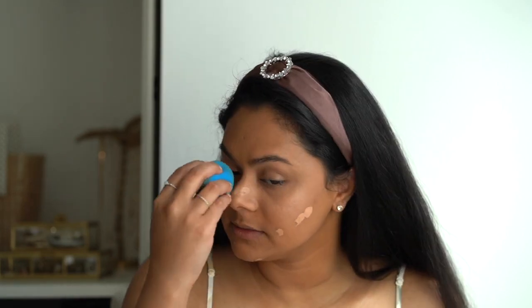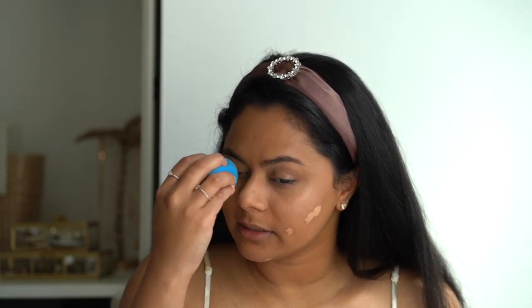I'm going to really blend that into the skin because the shade is quite a lot lighter than my skin tone, so just really blend that out. I just love using that concealer with a light foundation or a tinted skin veil like today.